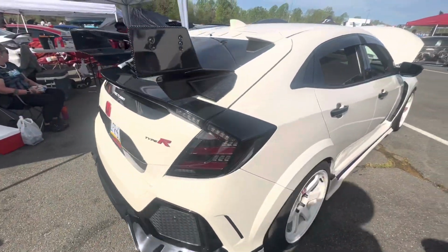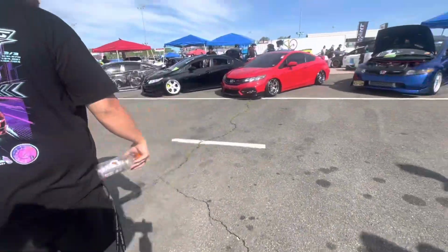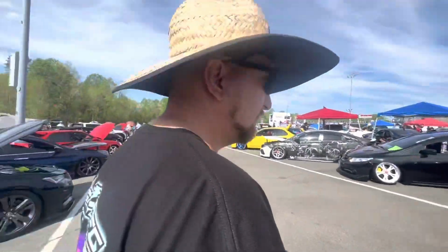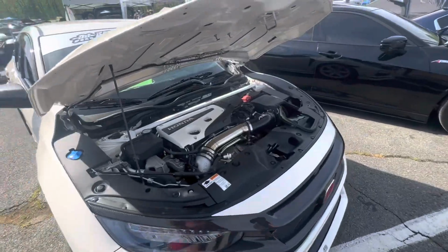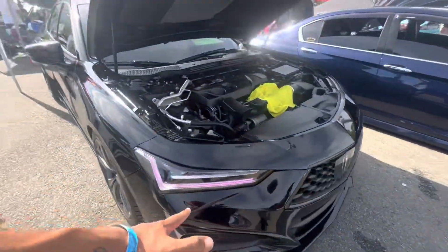Another Type R right here. Mad Type R's. Yeah, I like Type R's. Man, these lights are nice.